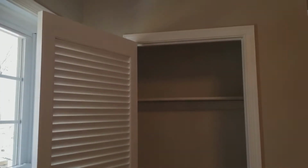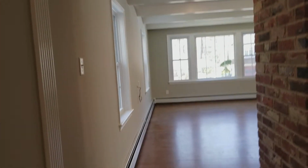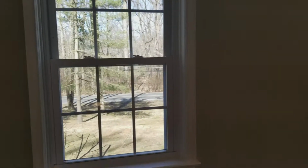This house looks to be completely renovated, so there wouldn't be much work that you'd need to do. There's the coat closet. Whoever did the floor work here was a real professional. They did a really great job with it. Some of it is old and some of it is new, but it matches really well.